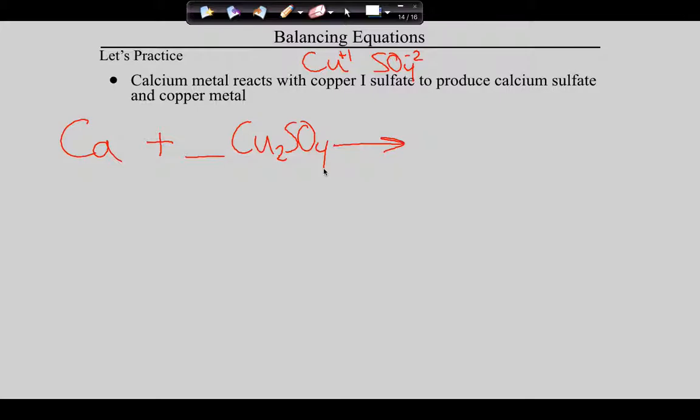Then guys, we continue to read on. Reacts with to produce. Hey, now we're talking about products. So guys, calcium sulfate. Calcium's plus 2. Sulfate is SO4 minus 2. How many of each do we need? 1. Skip a little bit of a space. CaSO4. And then, guys, the other product is copper metal, which is just Cu.